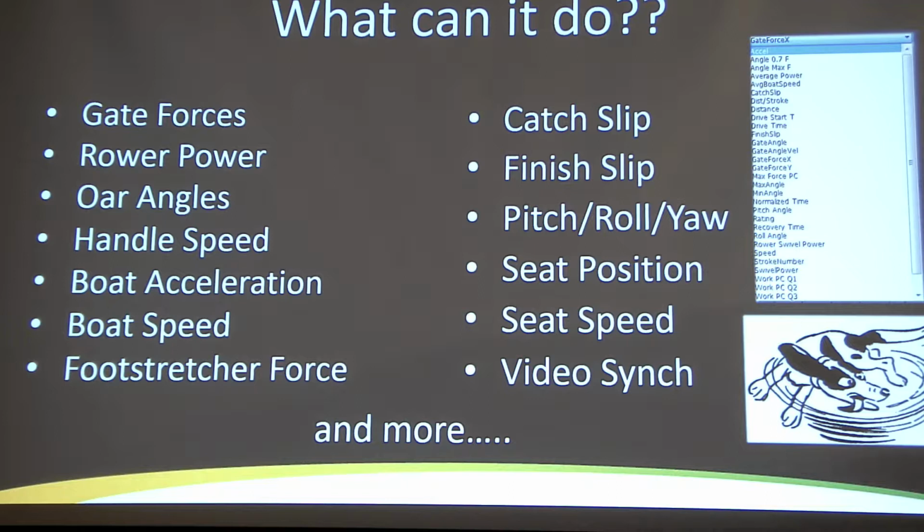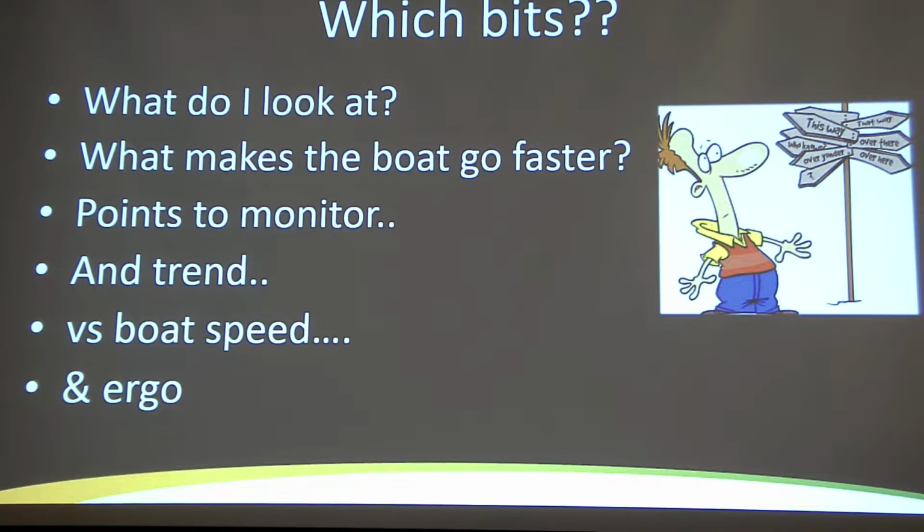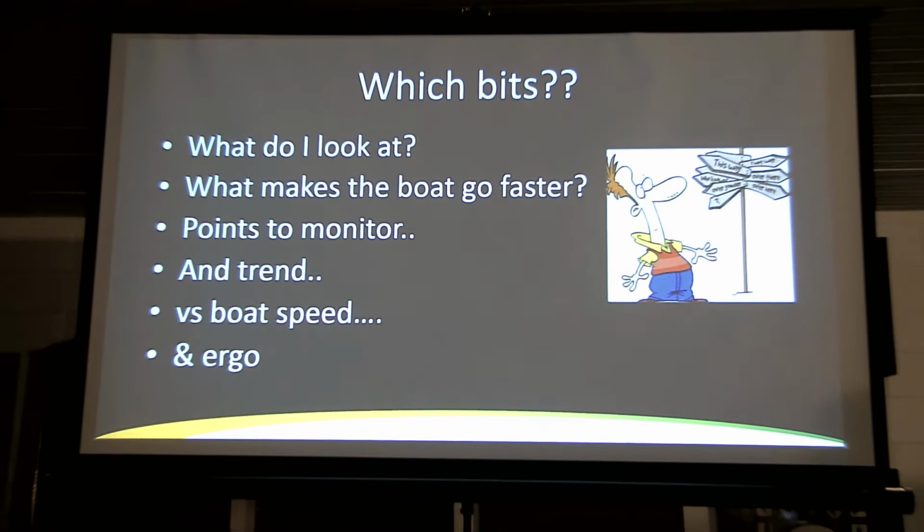But you can end up tracing your tail. Unless you decide what you want to look at, what's important for me, you can end up going around in circles. So, if you are going to start using this information, or if you do use this information, or any sort of similar information, it doesn't have to be features, my strong suggestion is these probably should be the other way around. What makes the boat float go faster?